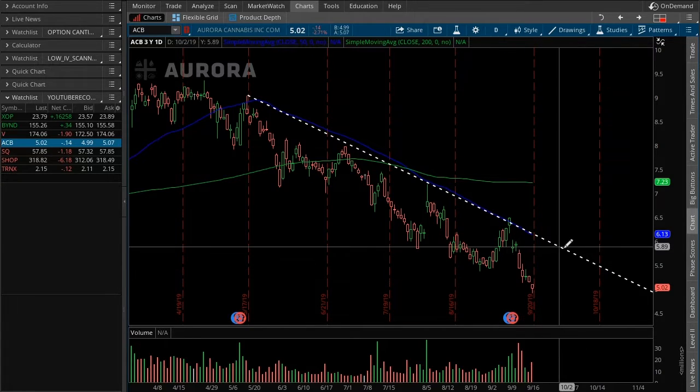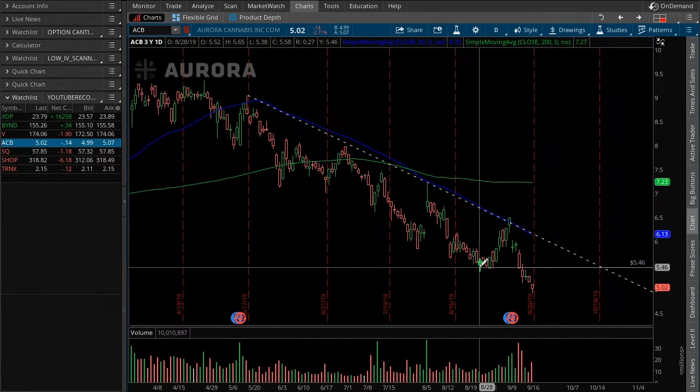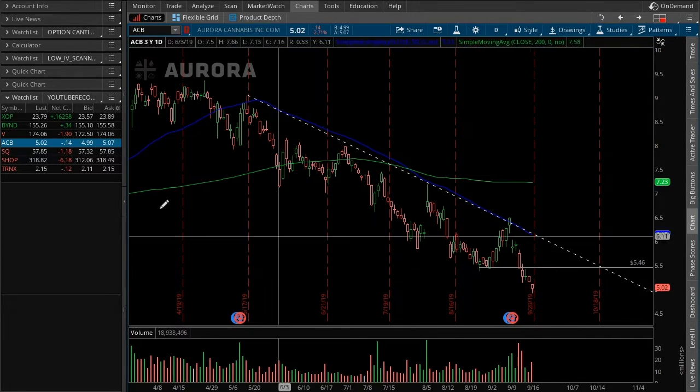So look for a lower high to be put in, and then a move lower. This could offer some resistance on the way back up as well if we use some of our previous support there at 546. So keep that area in the chart in mind as well.